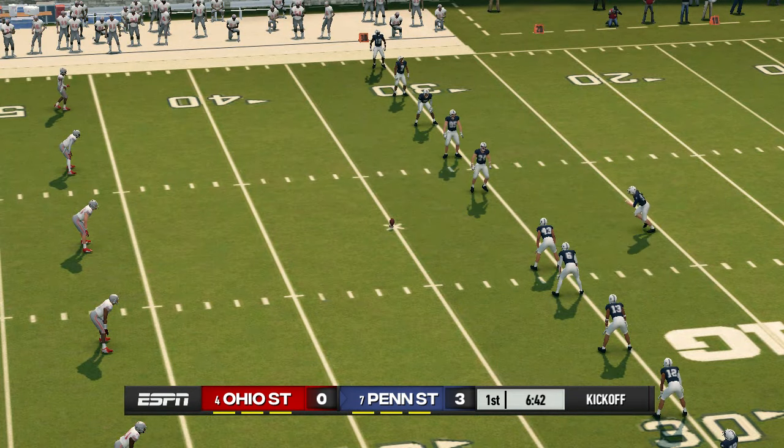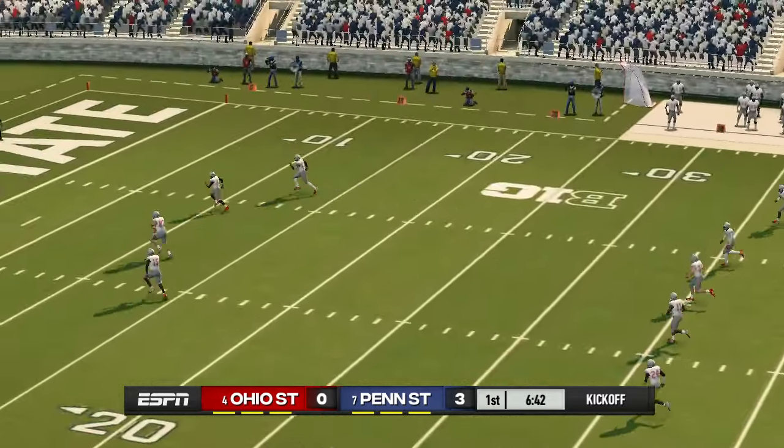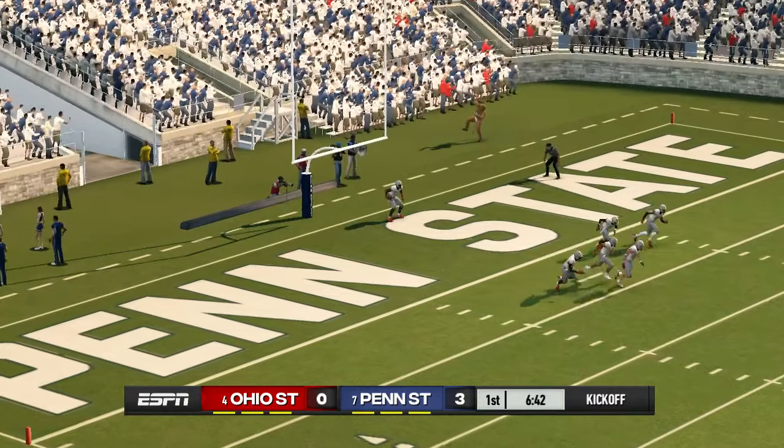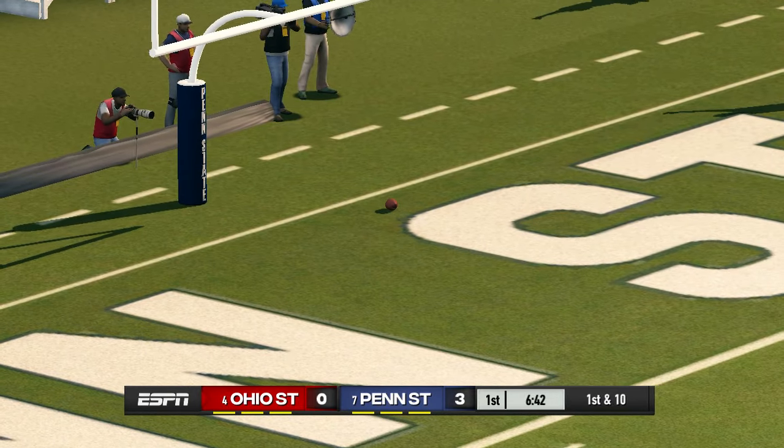Thompson looks ready to kick this one off. Sends it sailing downfield. This one's going to be down in the end zone for a touchback.